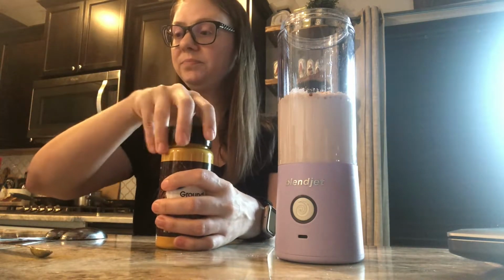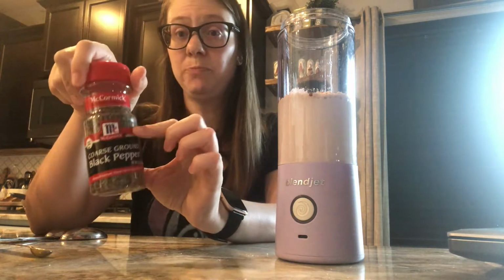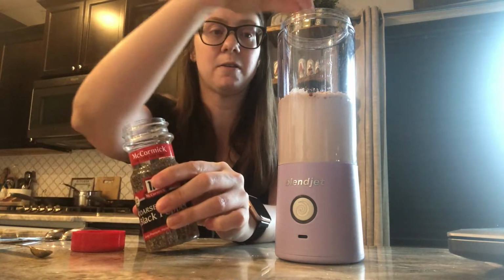All right. Then, if you're gonna use turmeric, you actually should use pepper too. It kind of helps bring it out. I just do a dash of pepper.